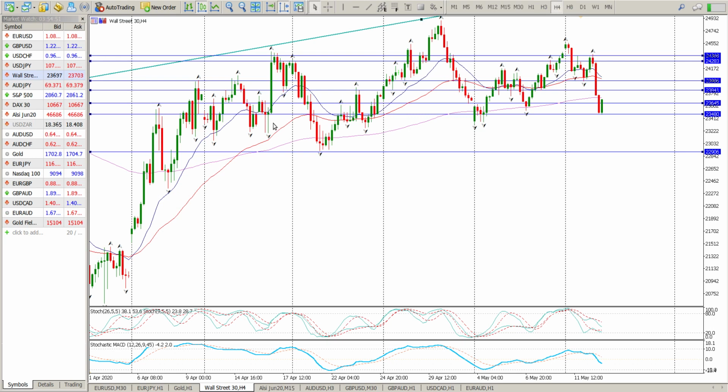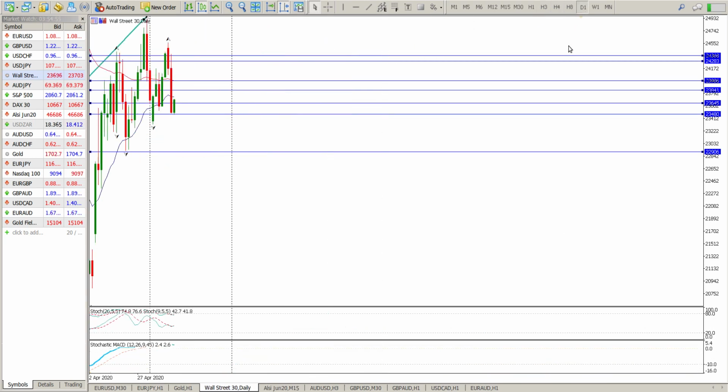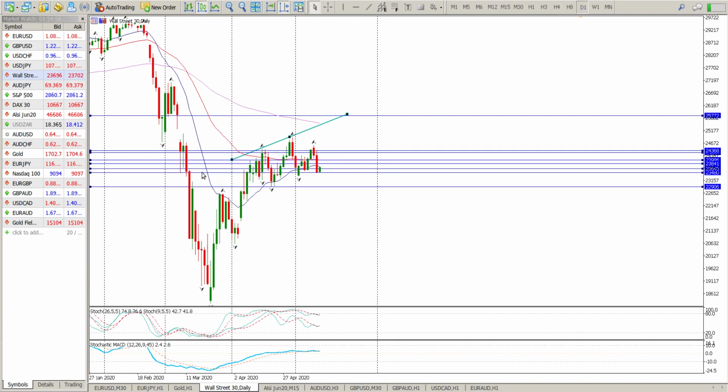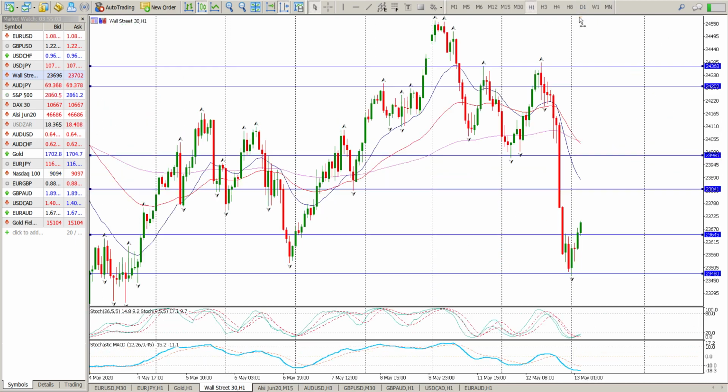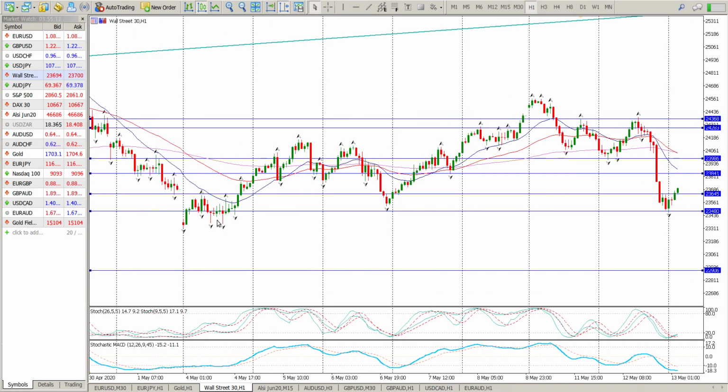And I'm on the 4 hour now. So your 4 hour, your 8 hour, and your daily are all sort of in an upward trend at the moment. Okay, so you've got to keep that in mind. So what you're looking for now is to assume it's a range and trade the range until we break through.